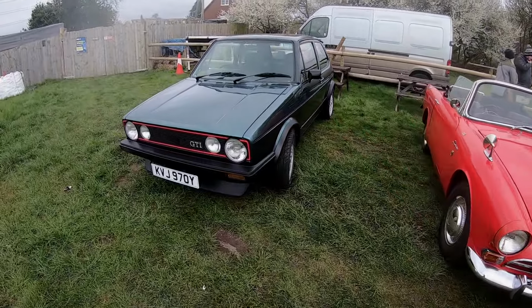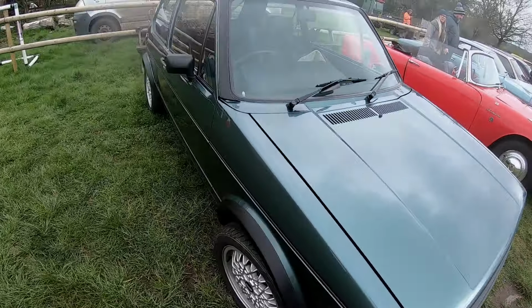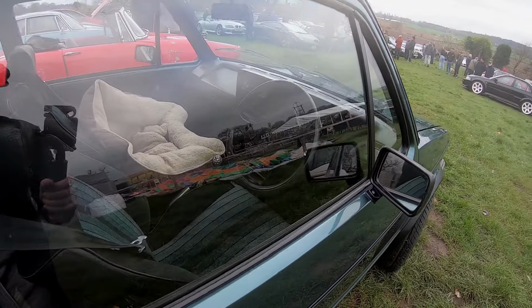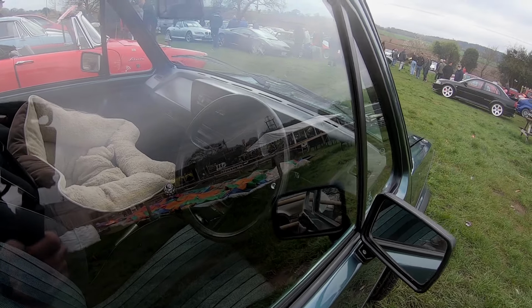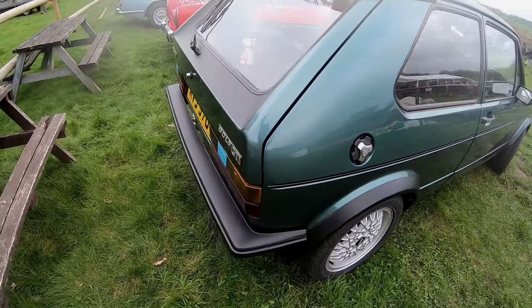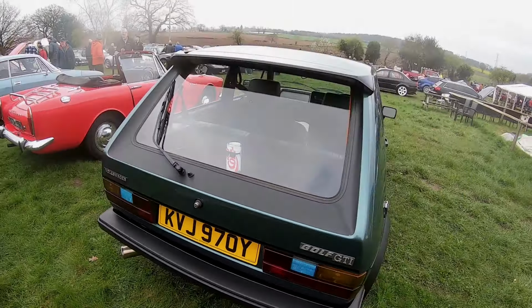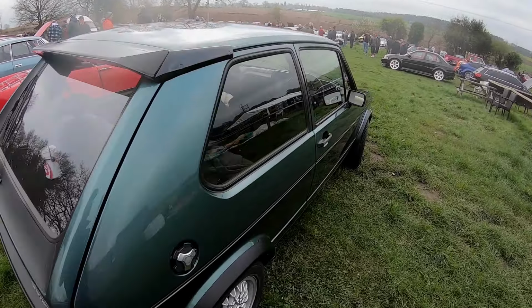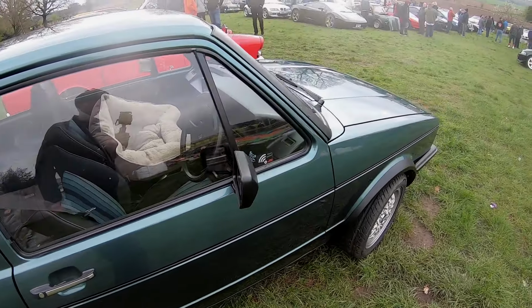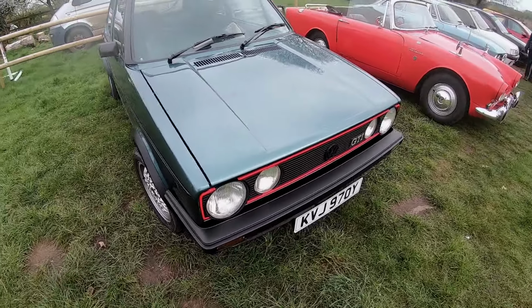Come to the back row. Golf GTI, Mark 1 on a Y registration, and this looks completely stock. Including the GTI stamped nicely on the four-spoke steering wheel. Nothing has been messed about. Oh, I was going to say, no. I was going to say, completely stock. Well, 95% there. There you go. What a tidy example. Owner must absolutely love this.